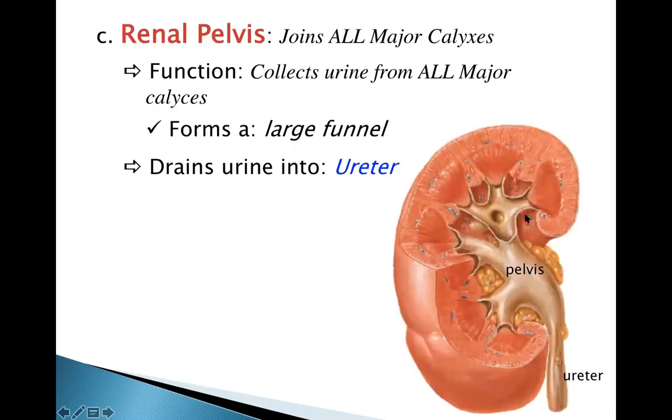All right, so this is just a nice view of that again. So these are minor calyxes draining into a major calyx that then drains into the pelvis. So again, here's 2 more minor calyxes. You can see a little recess around the renal papillae, and the minor calyxes drain into a major calyx, which is right here, that drains into the renal pelvis.